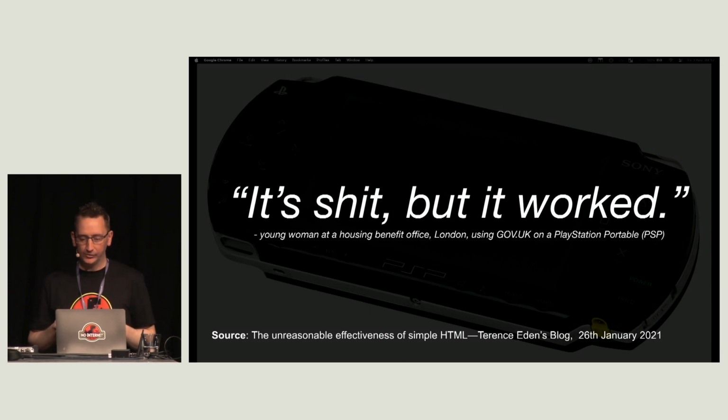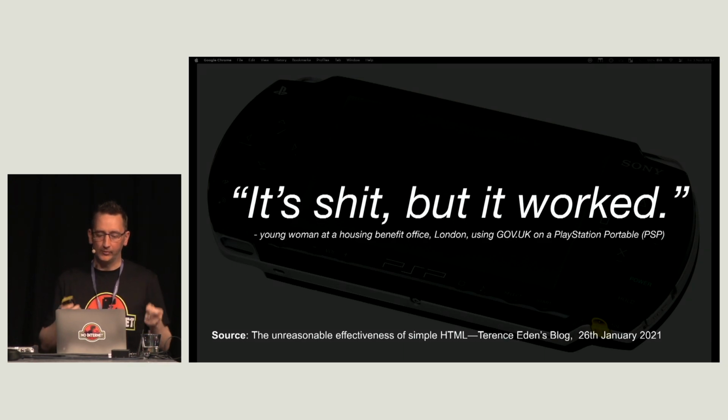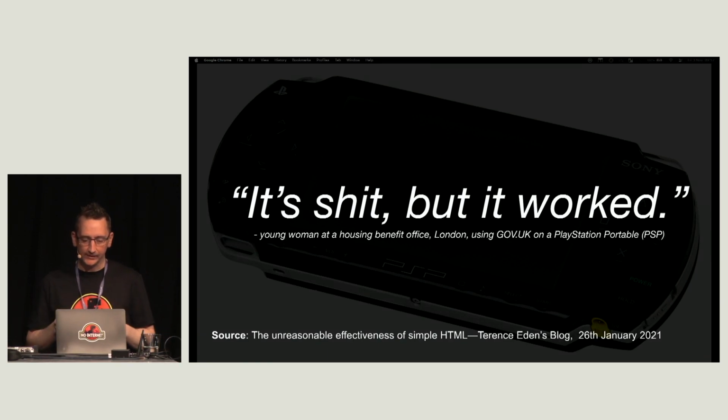My paraphrased version doesn't do the story justice, so I'd recommend reading Terence's blog post in full. It's called The Unreasonable Effectiveness of Simple HTML, and this reiterates everything that Ryan was saying yesterday in his excellent talk. So if there's one thing you take away from this talk today, it's when building a website in the future, remember to consider users whose response to the device they're using is "it's shit, but it worked."